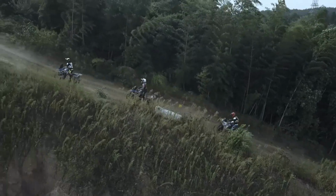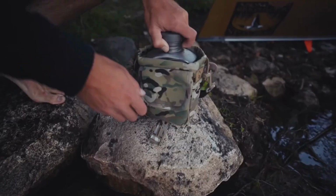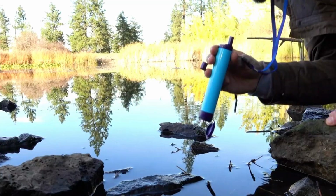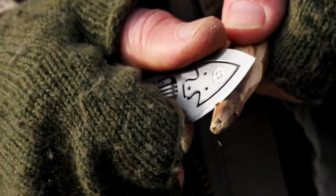There you have it. The latest must-have gear to conquer the outdoors in comfort and style. Get out there and have an epic adventure. From fire starters and filtration straws to tents and titanium cook sets, these products have all the gear you need for an epic outdoor getaway.